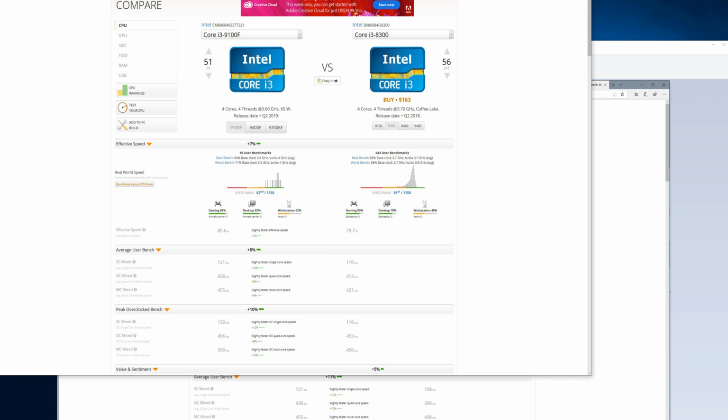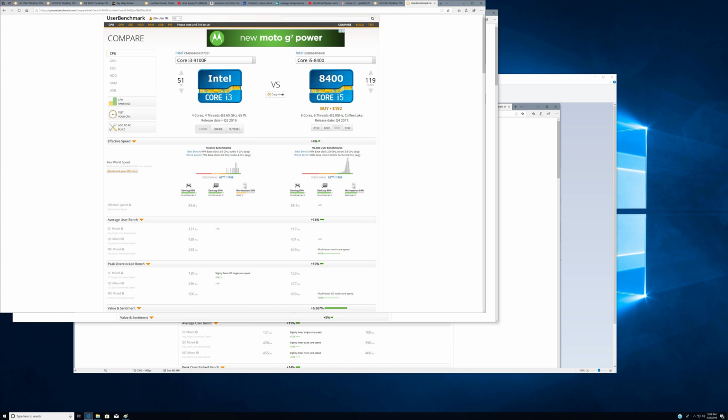The 8400, I'm thinking it might be kind of close to that, at least in a couple of scores. So let's check that out. And it actually is better only in the single core. So for productivity type software and animation, other things like that, you'll definitely want to stick with the i5 or better. But for some gaming, you will possibly get better results with the i3-9100F over the i5-8400, which we have quite a few of here.